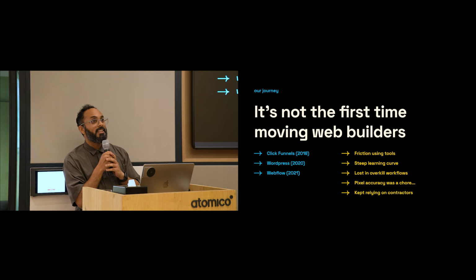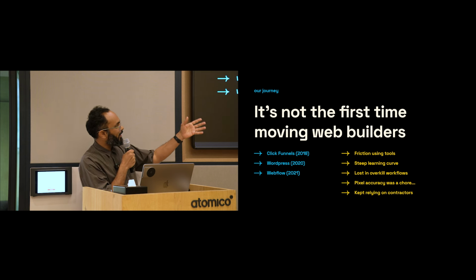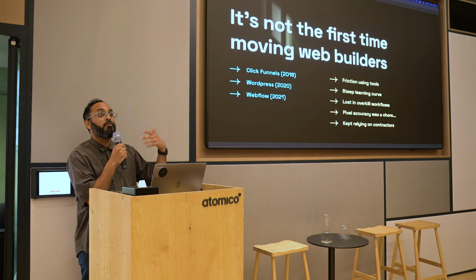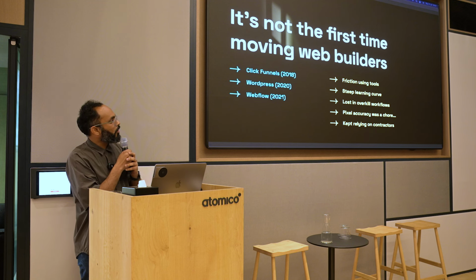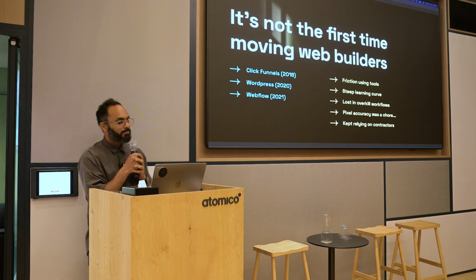And look, yes, I am a designer at first, and so I do have a bit of shiny object syndrome. But look, the struggle is real. Like all these tools, we saw these blended issues, at least for us as a startup. Friction using the tools. We always found that it felt like the tools were fighting against us versus serving us. We found that the tools had a steep learning curve. It was a struggle to onboard our team members to take full ownership of it. We also got lost in overkill workflows. It just seemed to take forever to get anything done.